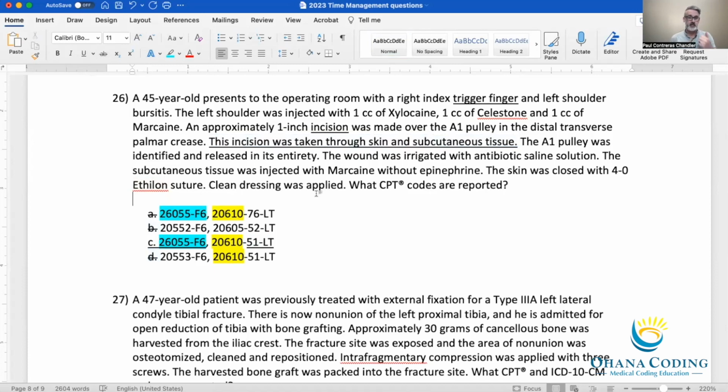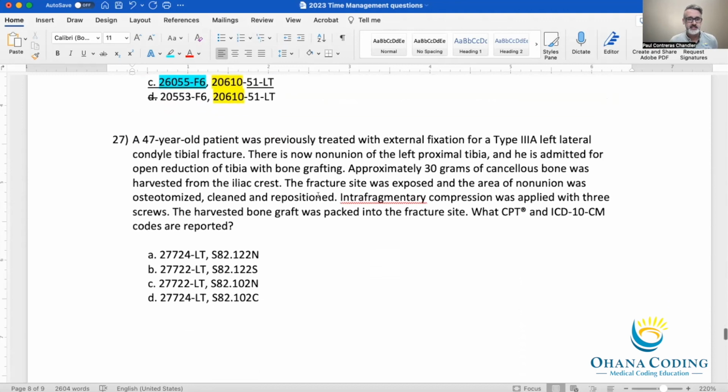So for number 26, 1, 2, 3, 4, 5, 6. Counting modifier issues, I count 6 different options to work with, eliminate out, and looked up 26055, and then figuring out modifier 51. I'll count that. So 2 out of 6, that's still less than half. So number 26, you could easily have gotten that done within 2 minutes and 24 seconds as well, doing it that way. So then coming up next, number 27. Again, I'm going to put 2:24 on the clock. And you are a go for 27.